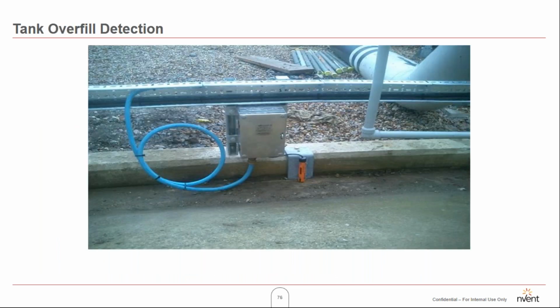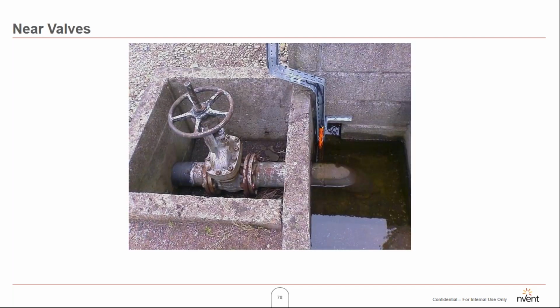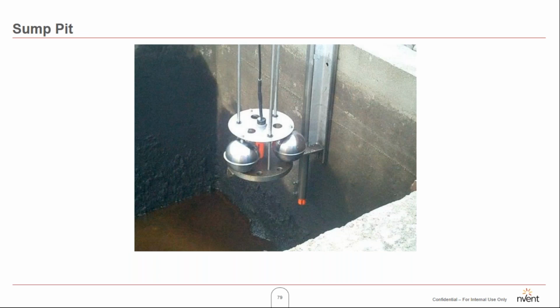Some images of our sensor being installed on the tank bund area. This is a water drain around the tank. We can install the probe on the water drain. In case hydrocarbon is floating on it, it would be sensed by the probe and it would give off an alarm. This is an inlet valve. In case the valve tends to leak, hydrocarbon comes in contact, and within a few seconds we'll have the alarm.